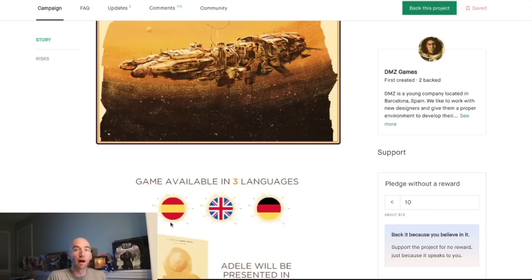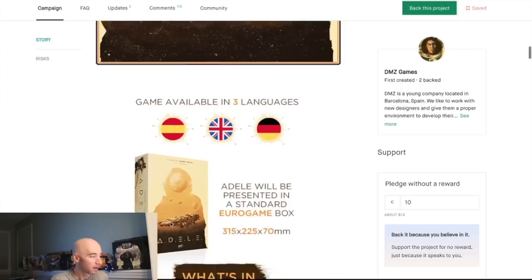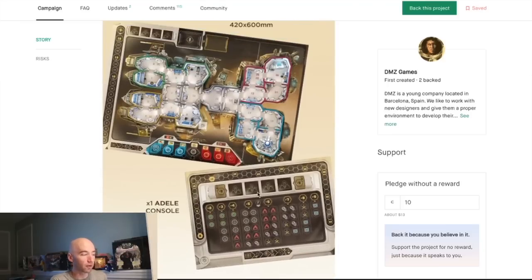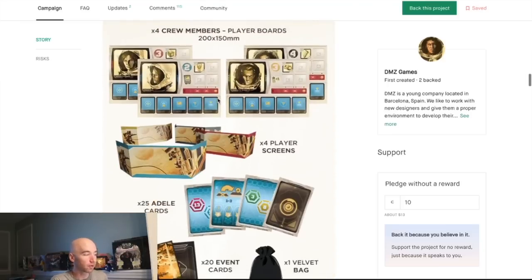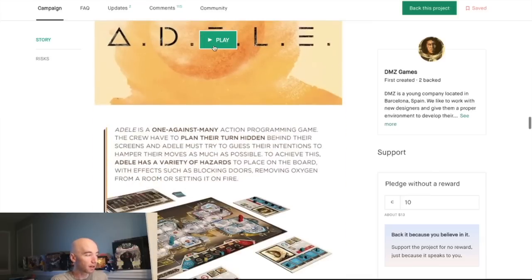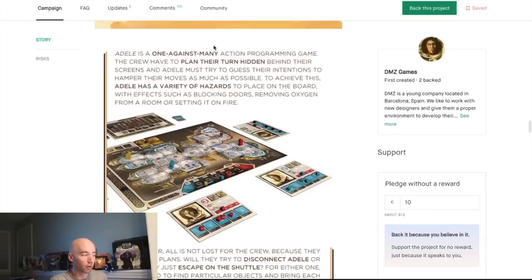So you have to figure out how to communicate to them, I'm assuming, non-verbally or through the gameplay actions, rather than just saying, "Hey Jim, your thing's over there." No. So this is what you're getting here. You see the console that is for the AI. You see the ship in terms of where you're going to be moving, the crew members, all of your pieces and puzzles. And they give you an overview video that kind of goes through it.